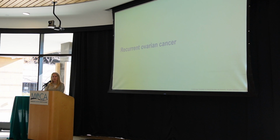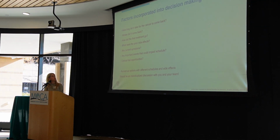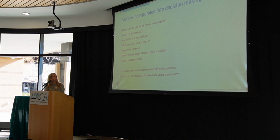So unfortunately, ovarian cancer often comes back, and so we then have to think about how we approach recurrent ovarian cancer. Again, my theme for today is that this is a very individualized approach. There is a lot of information that we have to pull in to decide what next step, what treatment is going to be the best for you as an individual. Some of the factors that play in are how long it took for the cancer to come back, and where it came back.